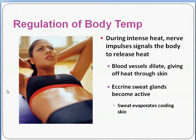For body temperature, there's a couple different things that you need to focus on here. One, blood vessels dilate, which means more blood is getting through, so more heat is coming through and eventually getting to the surface and being released. But there are also sweat glands that become active, releasing the warm water that's in our bodies, which, if the warm water leaves, then the body cools off. There is also some other stuff in sweat, but nothing we'll talk about this time. We'll talk about that in future units.